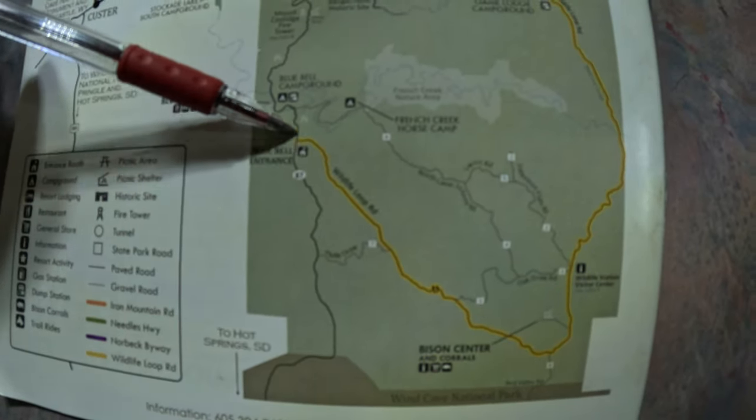Iron Mountain Road exits near Keystone, which is then just a short run down the road to the Mount Rushmore National Memorial. It's a free site to see, just 10 bucks parking. So we parked up there. The sun was going down.